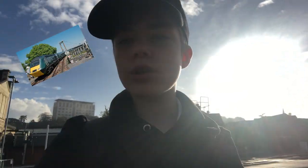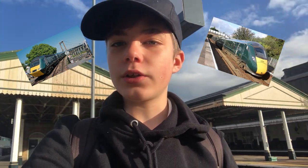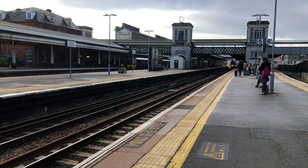Recently, they did an overhaul of their fleet, going from Class 43s with the HST 125s to a much more modern Class 802 variant of the trains. The first class on these trains has seen a substantial decrease in quality. Our train for the day.